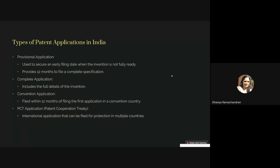Form 2 is where you have all the specification details of the invention, where we'll have the detailed descriptions of the invention. You will also have claims, you have the abstract, you have the drawings, you have the summary, you have the title of the invention. Everything you will have in Form 2.